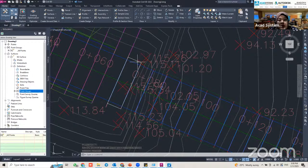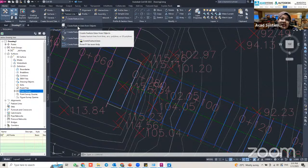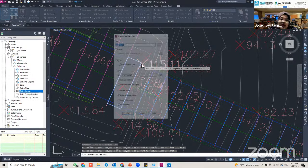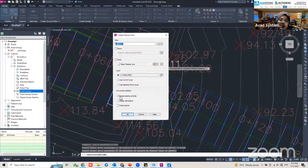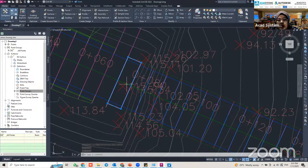To create a grading, we have to change this line to a feature line. To change it to a feature line, go to this feature line drop down. You can find here is create feature line from object. Click on this one and click on the object. Press enter. I just make sure erase existing entities is checked here. Click on OK. Sorry, before that, I'm going to undo first. I'm going to change the elevation for the shape here.